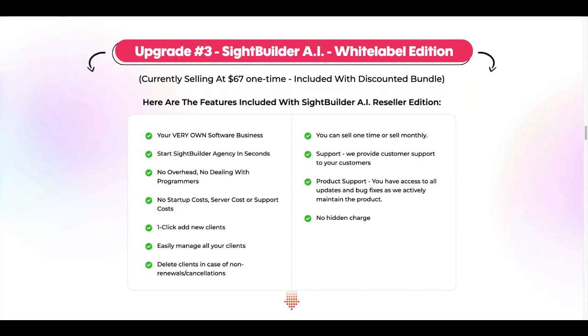I think I've asked Ankit 5 times. So it's really included that they can sell SightBuilder as their own, under their own name, under their own brand, under their own domain name. And he said, yes, he confirmed. So this is huge. I can tell you this is huge. And this has not been offered anytime before, like the way we're offering.